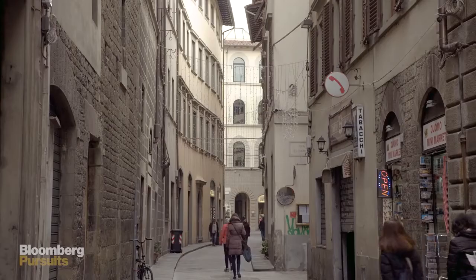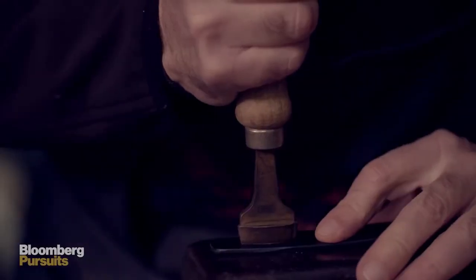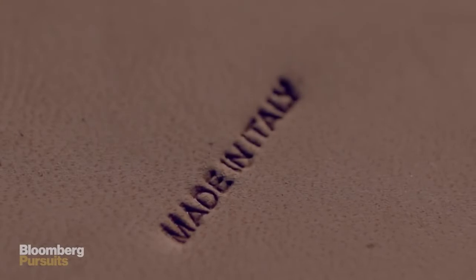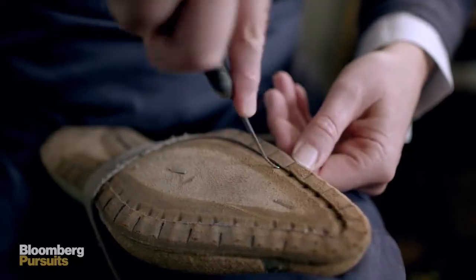I think the handcraft and this concentration of different craftsmanships in Florence is really coming up from the Medici family. If it's a jeweler or if it's a painter or a sculpture maker, they always try to get the best artisans in town.